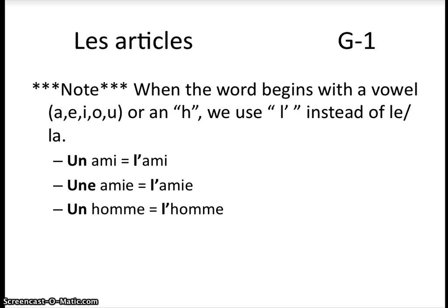So we have un, une, des. That is our ways for saying a or an, and we have le, la, les, which is more specific, our ways of saying the. So we'll work on this more in class, but I hope this was able to help you kind of better understand what these articles are and how we use them.